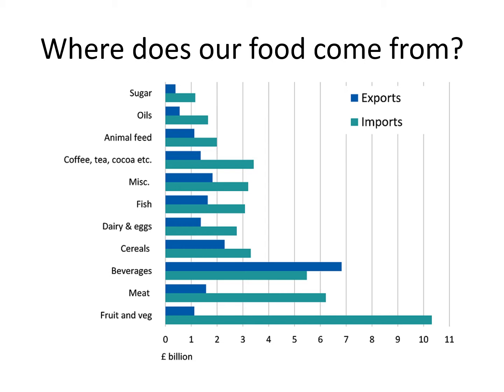In fact, for most of these, look at sugar, we import twice the amount of sugar than we export. The same for oils, almost the same for animal feed. The only thing on this graph that we export more than we import is beverages, which is drinks. Aside from that, all the food, we are importing it. Look at fruit and veg. We export £1 billion worth of veg, but we import over £10 billion worth of veg into the country. So this graph is important because it's showing you that we are very reliant on other countries for our food. We're very reliant on imports.